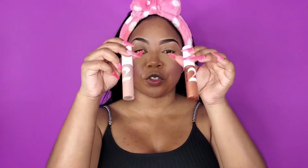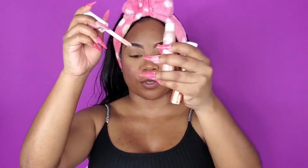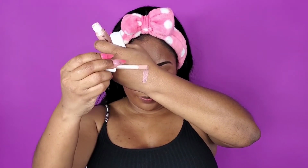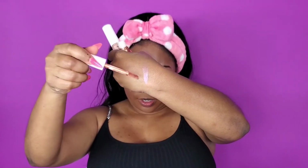So let's try the illuminators now, okay? The highlighters, because y'all know I love me some highlight, girl. So these are the two illuminators I got. This one is Rising Star and this one is First Light. So let's swatch them before I say anything, because judging how the bottle looks, I think I'm gonna go with this one. This one is First Light. And that's how First Light is looking. And this one is Rising Star.